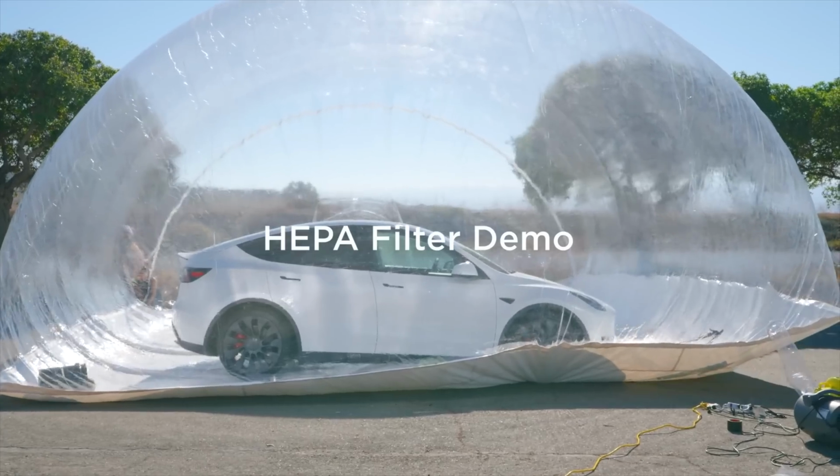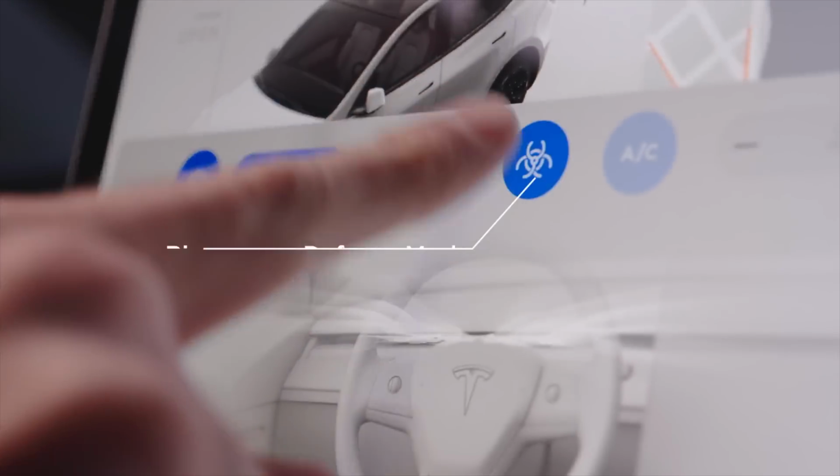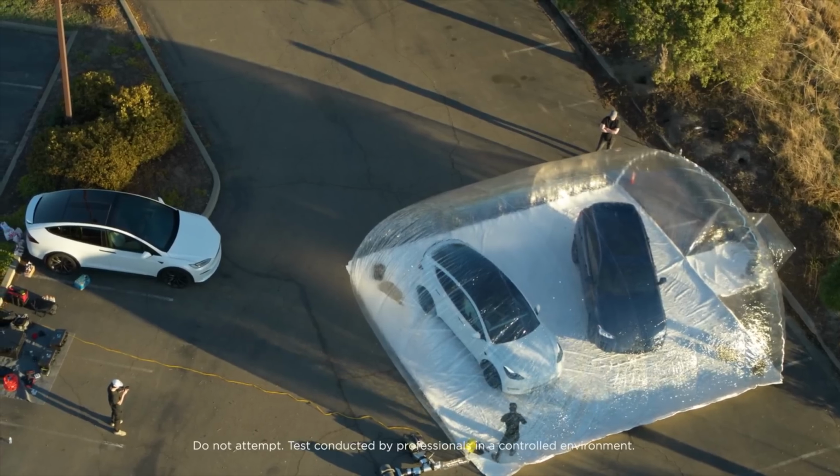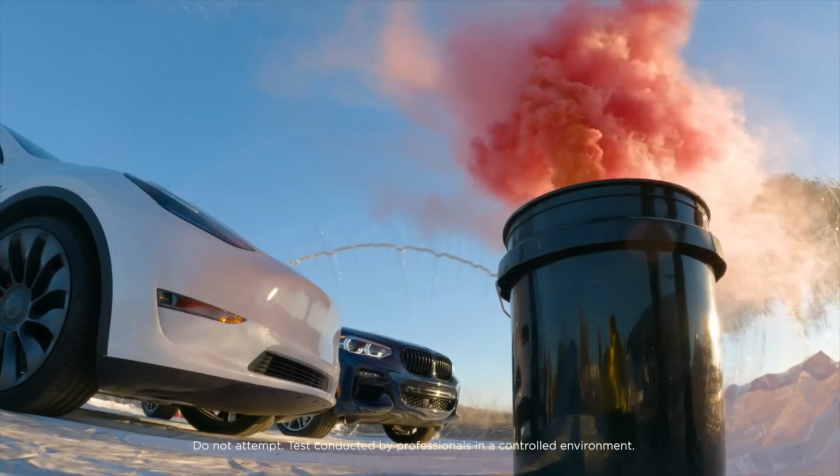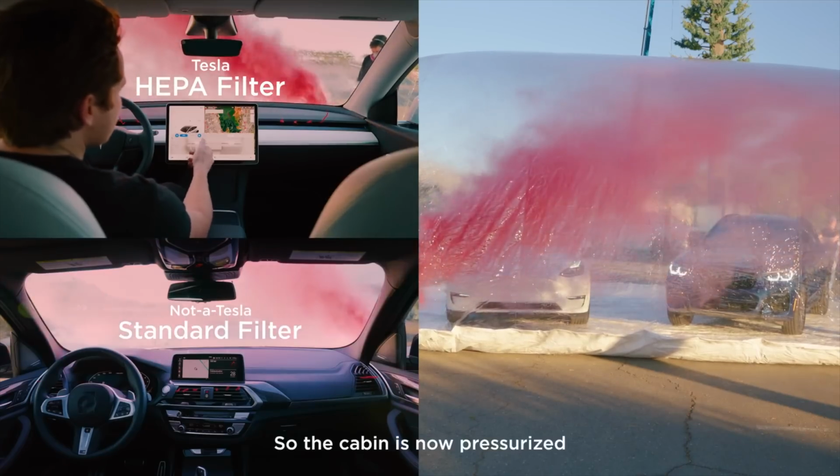In this test Tesla conducted last year, they compared their advanced air filtration system to that of the BMW X3, using red smoke to demonstrate air from the outside versus the inside of the vehicle. You can clearly see the smoke getting into the BMW, but not the Model Y.